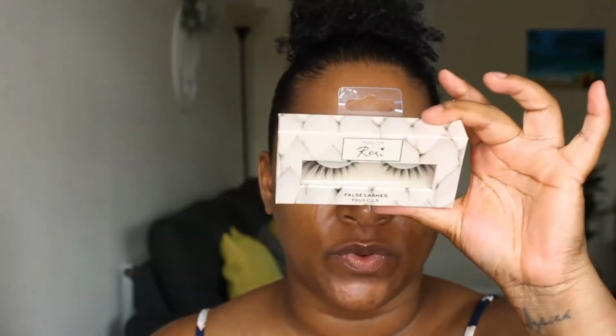For our lashes, we're gonna go in with these Roxy lashes. These are no longer available. These are Revolution X Roxy false lashes, and it doesn't have a style name, but apparently they had a collaboration with Roxy. Unfortunately, I don't know who Roxy is, but there was a collaboration and they had these lashes. I got them on clearance for like $5, and they look pretty nice. So we're gonna use these lashes today.